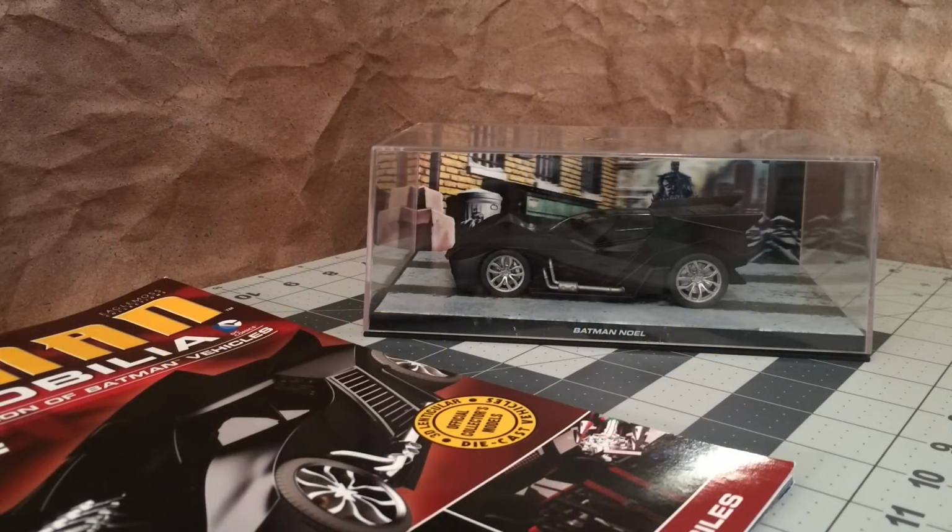Guys, I'm back with another Batmobile, and this time we're going to be taking a look at another brand new favorite of mine. This is the Eaglemoss model of the Batmobile from Batman Noël. Now, Batman Noël is a story that I was vaguely familiar with, but I didn't actually read the book until I started looking into this awesome Batmobile.